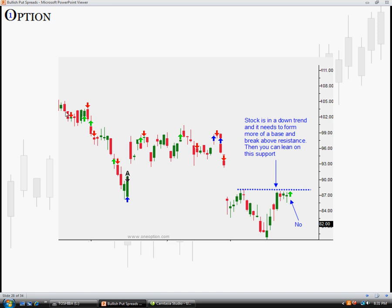So here we can see a stock that has come down, had that same consolidation formation that we did earlier, and we get a gap down. And now we're below that support level right there, which is bearish. Okay, that's a big sell-off. Something's going on. This is not a good looking stock.